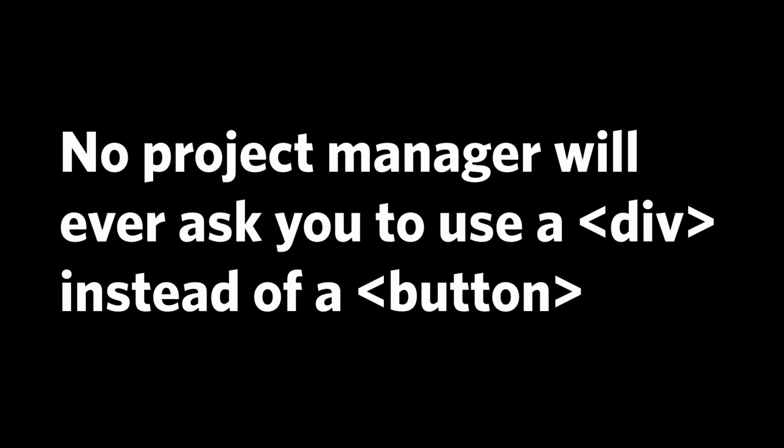The website we made is not perfect, but it's doing pretty well in terms of accessibility. And it makes it usable for many more people. And this is on you. There's no excuse for a project manager or scope or whatever, because no project manager will ask you to use a div or a span instead of a button. This is something that you do. This doesn't take extra time even.